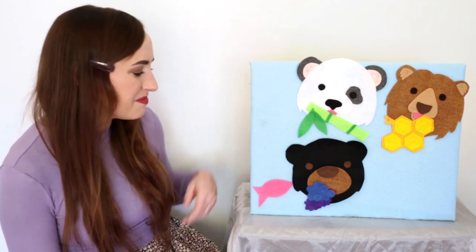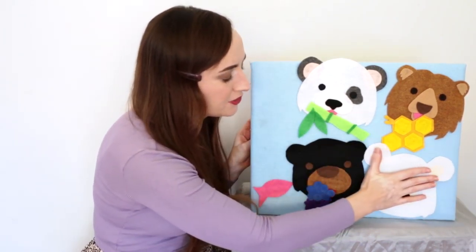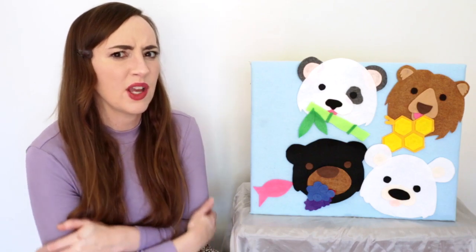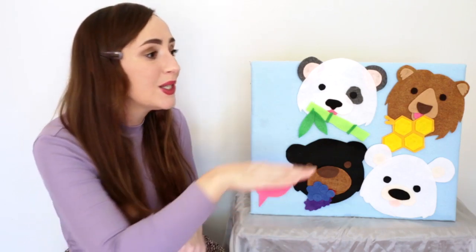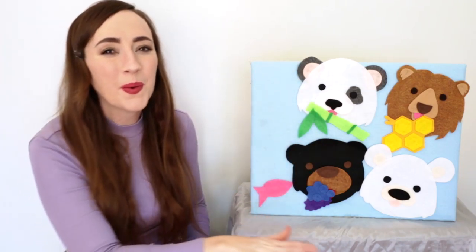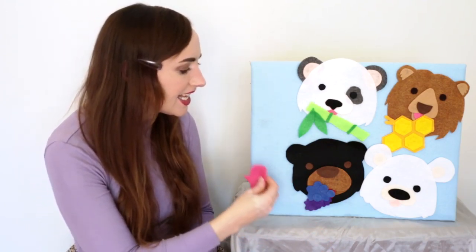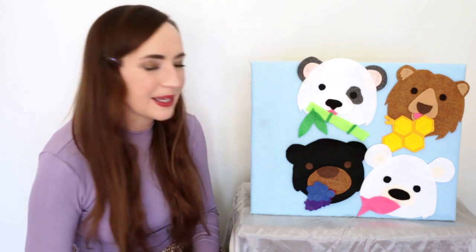All right, let's invite another bear to our picnic. This bear has white fur. I bet you know what bear that is. A polar bear, that's right. And polar bears live where it's very cold, right? There's a polar bear on the ice, looking for some food. Eating some most delicious fish. Nom, nom, nom, nom.